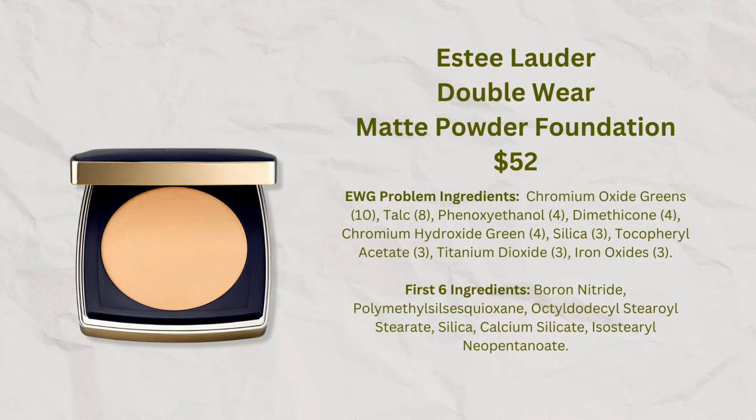And I see that Estee Lauder, which is another brand that I really haven't been able to use at all because they put things like sunscreen and fragrance in almost everything, it looks like their powder foundation might conceivably be okay for me as well. So I'm going to take a little look at that as well.